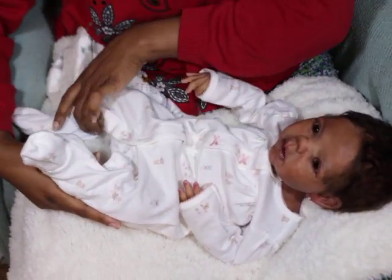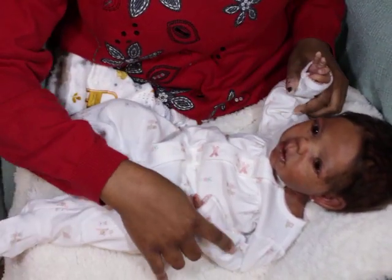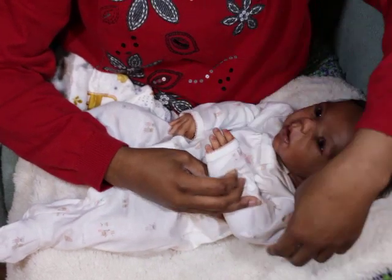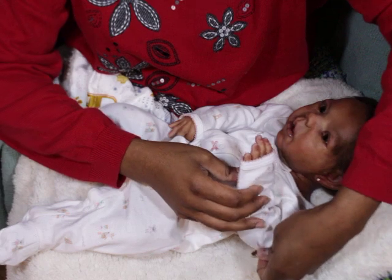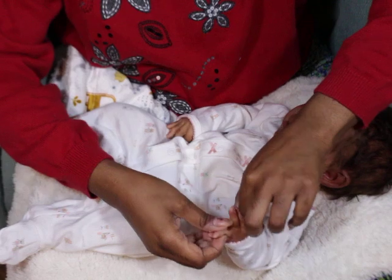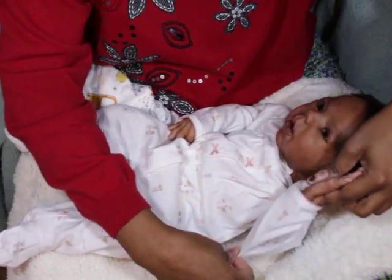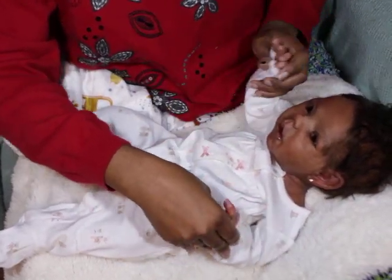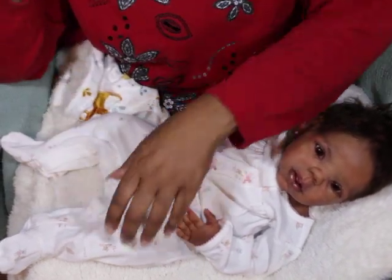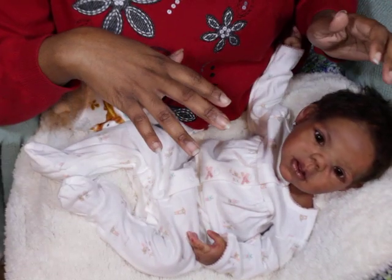But, like I said, I'm not going to sit here and lie, because now that I've been interacting more with my reborns, I have noticed that I am a lot faster with my reborns. So I think it's a mind thing, because you know that they're soft and they do feel very baby, so you just tend to be a little bit more careful. And I would tell you, I do the same thing with real babies.